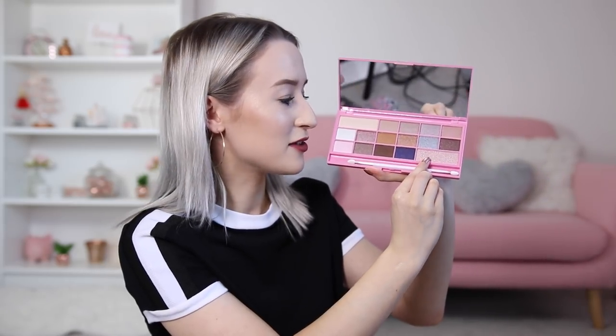And then, oh, hello. Wow. Look at that. That's like a super shimmery, pinky thing. Like, wow, geez, that's really shimmery. So this is what the pink fizz one looks like.